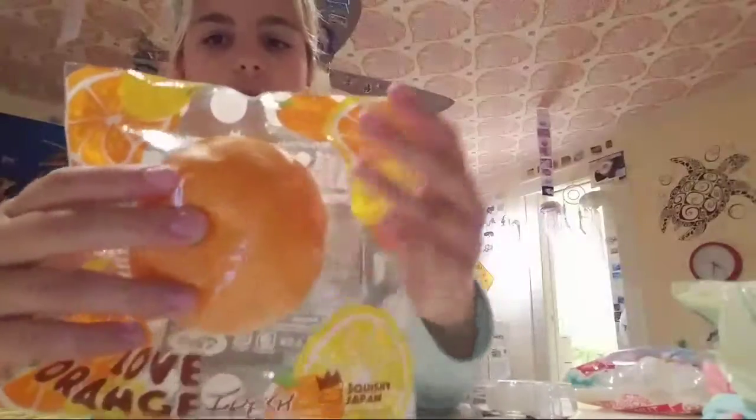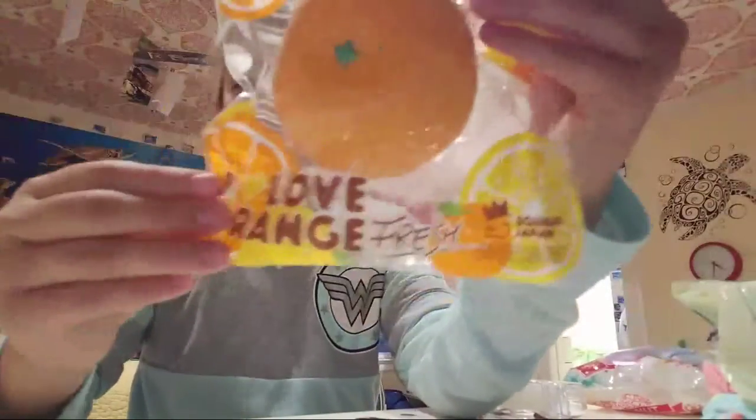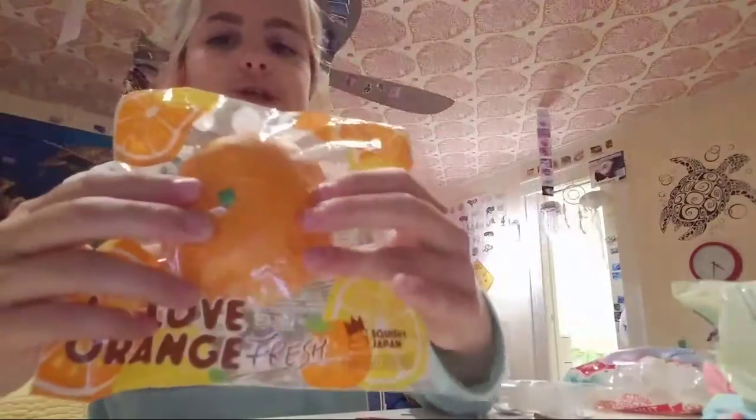So, somebody asked me to show squishies. How many squishies do you have? About 170. Here's the packaging. It's really cute. I got this off of Gentleman Squishies. I ordered another Gentleman Squishy package, so.